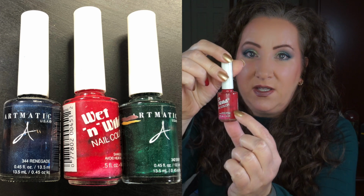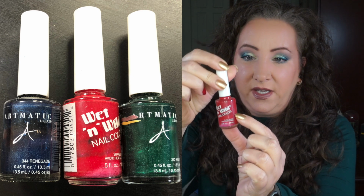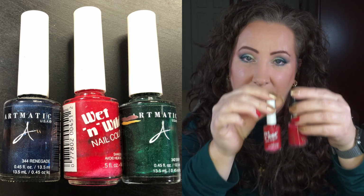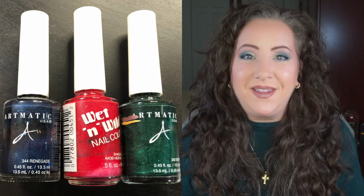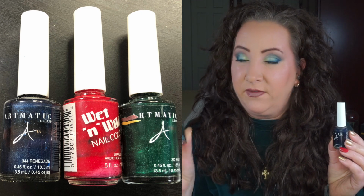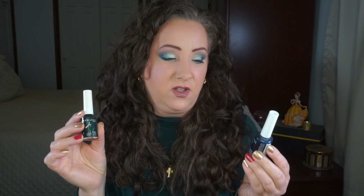So this one is really low. It's about in this area. This is slightly more pinky toned than this one, but they are still in the same family. And then this is a brand I don't think even exists anymore. This is Artmatic. I have this green one that does have a little bit of a shimmer, and the navy blue that does have a little bit of a shimmer. And the green is about to here.